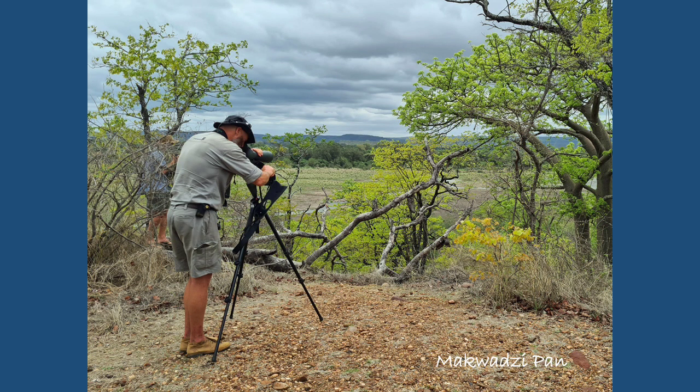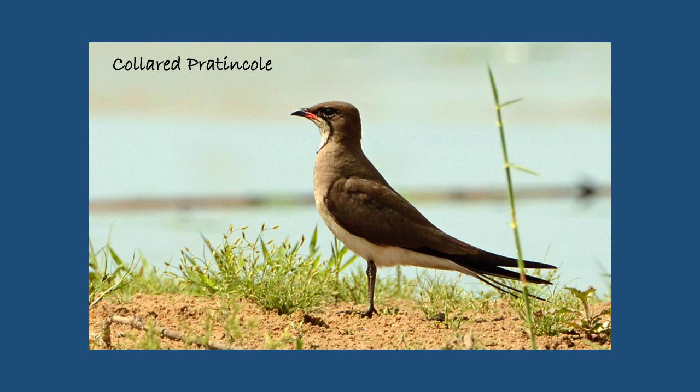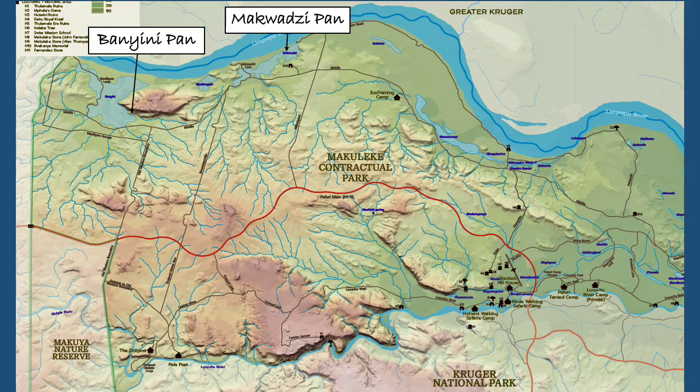One of the Ramsar sites is this Makwadzi pan on the floodplains of the Limpopo, and Ross Hawkins set up his scope and managed to spot a flock of collared pratincoles out on the flea. We'd been lucky. We'd stopped over in Letaba on our way up there and had seen these on the sandbanks of the Letaba River, where we took this photograph.